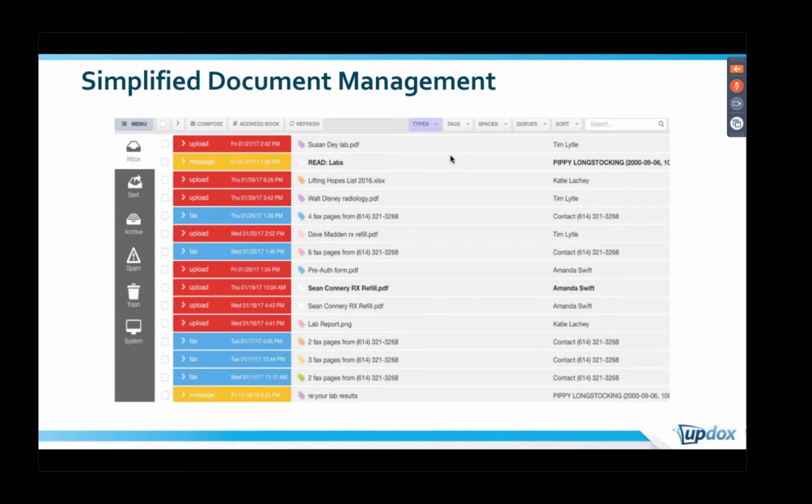The place that we centralize these messages is our Updox inbox. So it's a web-based inbox. It's accessible anywhere with an internet connection, and it's intentionally designed to look a lot like an email inbox. So there's a very short learning curve on getting comfortable with the system and how to use it.